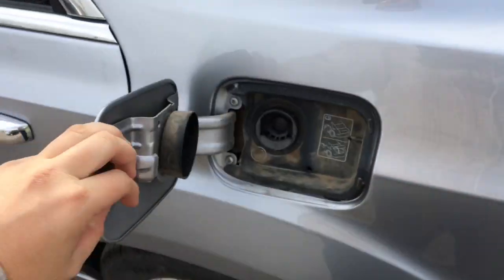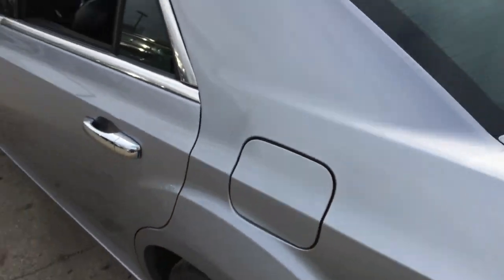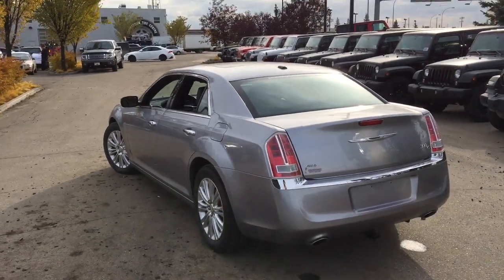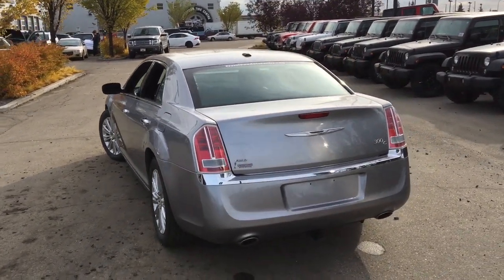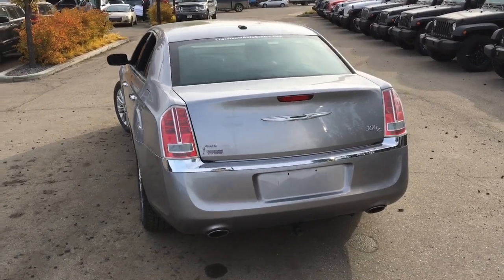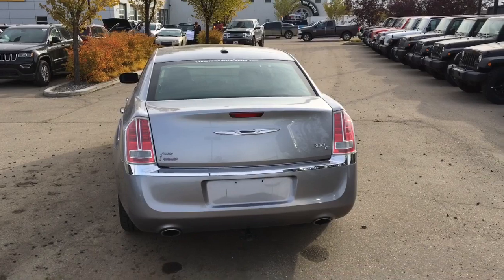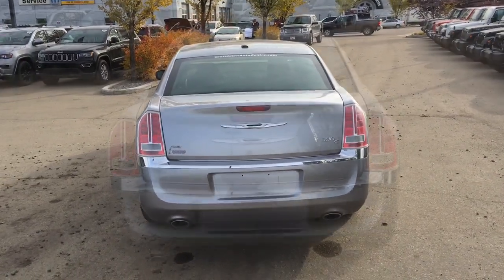Alright, this is where you put gasoline inside this car. Awesome. Come back here. This does have LED tail lamps on the back, dual exhaust tips out the back, and you'll see there's an AWD badge. That's because this car also has all-wheel drive, which is fantastic.